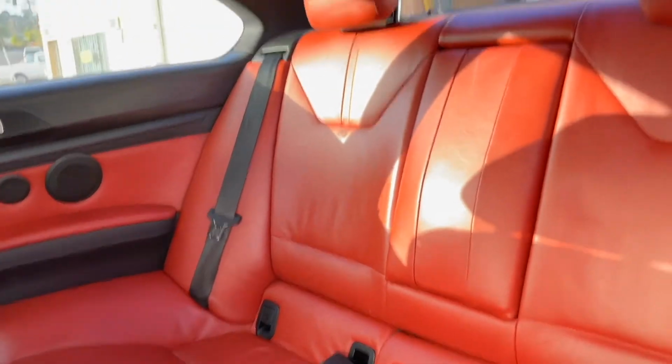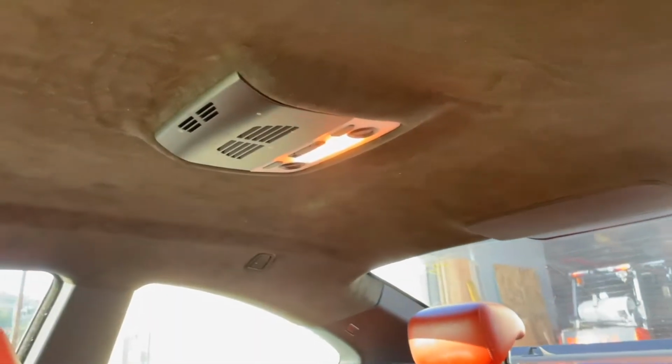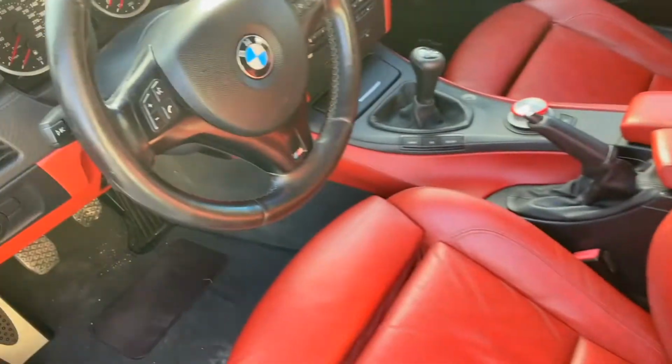Anyway, that's okay for us. And also I noticed that we have Alcantara headliner. I don't know if that's from the factory. I think it's been reupholstered, or how do you call it? Yeah, it doesn't look original. If you guys know if any of those M3s come with Alcantara headliner, let me know. I'd never seen them before. Yeah, looks like it's been done sometime after.